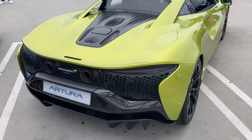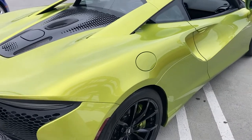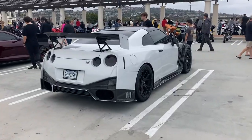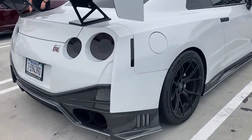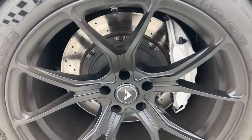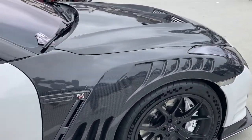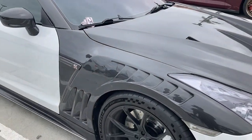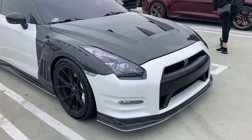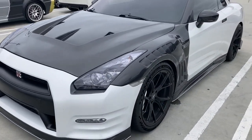The Artura. Oh, Alex did this design, didn't he? No, he did the Saber. No. This is, yeah. And with a lot of people taking pictures. White GTR with the carbon fiber everything. Carbon fiber skirts. Wheels. Carbon fiber hood. Carbon fiber fenders. Pretty nice. I wonder if this is the same one from last week. Could be. I don't know. I have to run, look over the footage again.